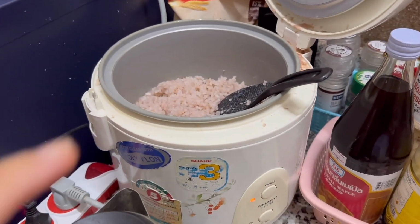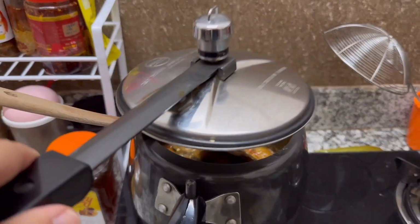And just waiting for the rice to settle down. I think I put too much water. So anywho guys, let's have dinner in some time.